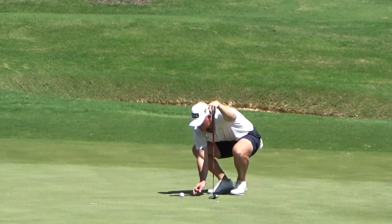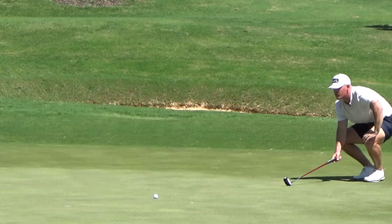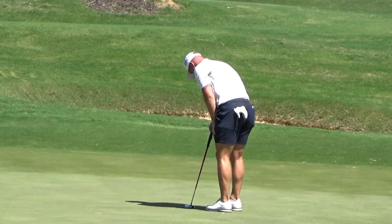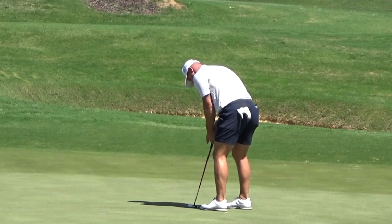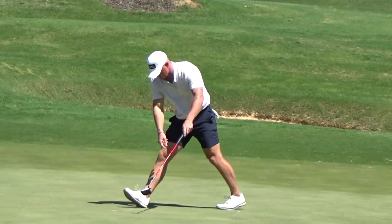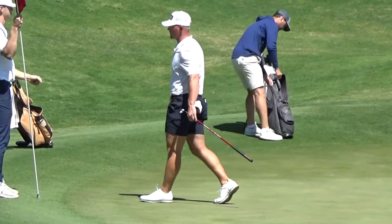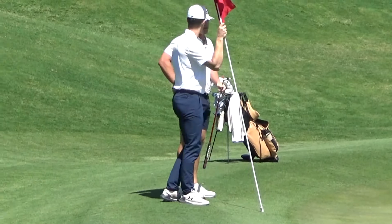Par putt now for Thompson. Has to go out in 3 over 38. Just about at the 2.5 hour mark, playing this front nine. Alright, didn't miss that one that time. So he remains at +3. Gotta find some more birdies.